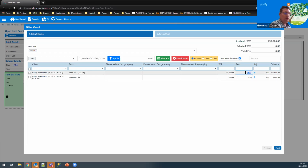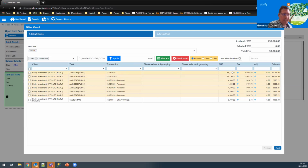So if I want to bill a 50,000 audit fee, I no longer have to go through and select all of that time. I can still just put in my 50,000. I've got my auto adjust on, so it's going to write that off. You might not want that, so you can remove it. Let's take away that adjustment. What's so nice now is that if I bring back the transaction grouping here quickly, you will see it has proportionalized my 50,000 fee across all my time.